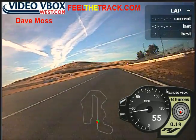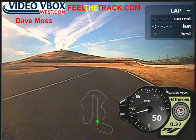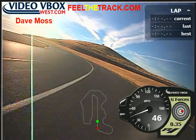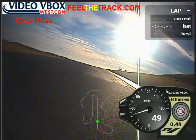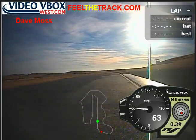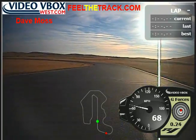Okay, out we go. Second day here at PTT's season finale at beautiful Thunderhill. We made some geometry changes to the bike. Suspension's cold. Tires are nice and warm from tire warmers. So we'll just obviously take our time here, warm up.